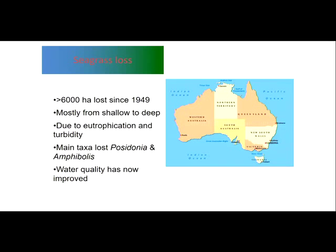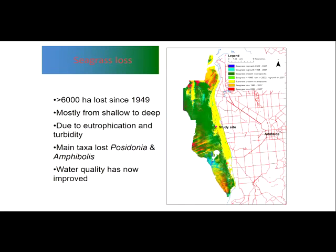And there's been a lot of work put in over the last decade or so to clean up some of those inputs. We've had a major industry shut down that was putting 1,000 tonnes of nitrogen into the system. SA Water have cleaned up a lot of their wastewater treatment plant inputs, and so nutrient inputs are probably 25% of what they were at their peak. That suggested to us that it was time to start looking at promoting restoration in the area.